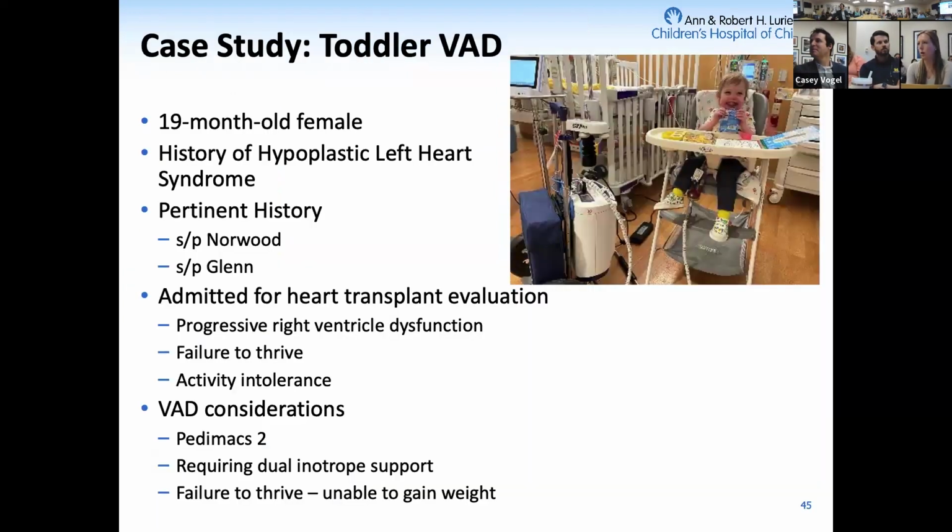So how does this all piece together? We're going to go through a couple of case studies now. The first one is a 19-month-old female with a history of hypoplastic left heart syndrome.